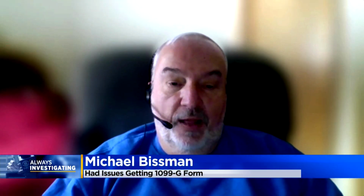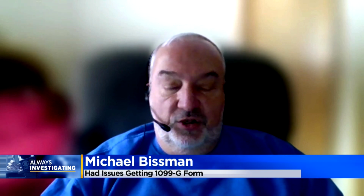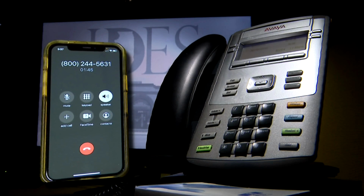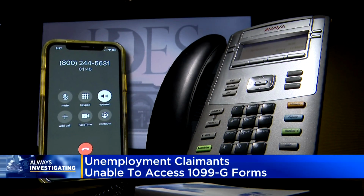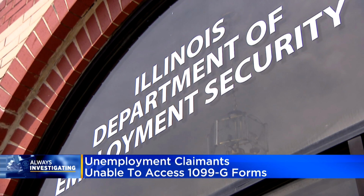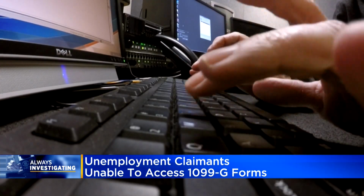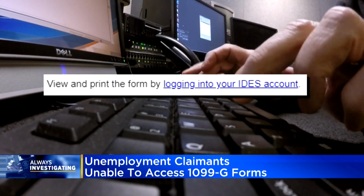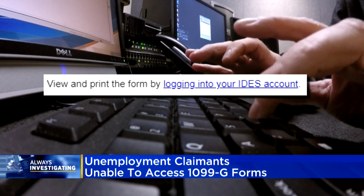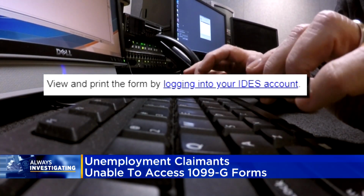But it would not redirect me straight to the 1099-G where that form was. Accessing the form required a call to the unemployment office and a wait for a returned call from a representative, when he says, as an IT worker by trade, they could simply update this link so people are directed to the right place in the first place, saving time for people like him and those taking calls for help.